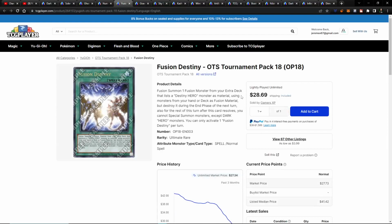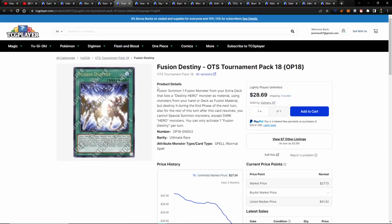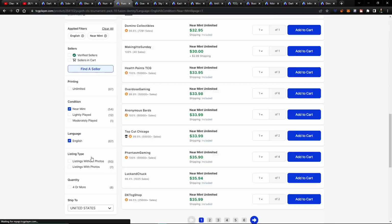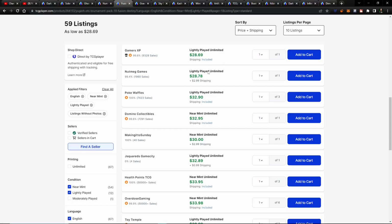Also, moving on with Fusion Destiny. Heroes, man, you already know how the Hero community is. They have endless pockets, and as long as they get their cards, that's all they care about. So if we clean this up and filter things, we do see that right now one copy is 33 bucks, lightly played. If you don't have any copy and you at least want to get your first, you have 28, 29 bucks.